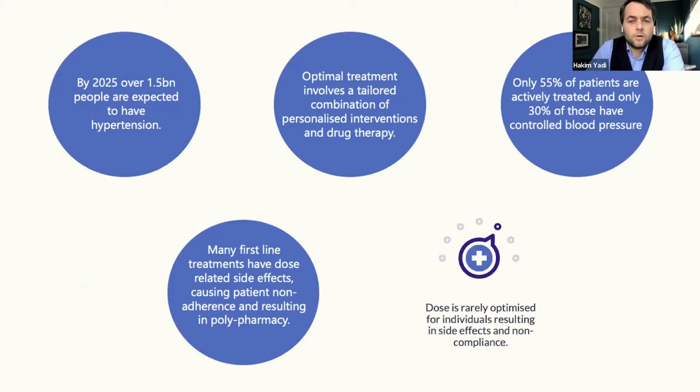Hypertension will impact over 1.5 billion people by 2025, and the optimum treatment intervention combines both a drug therapy, but also non-drug therapies: lifestyle, diet, exercise, coaching, and wellness. And that's a complex set of interventions to personalize for an individual. Of those patients, only 55 are actively being treated, and fewer still have an actively controlled blood pressure.